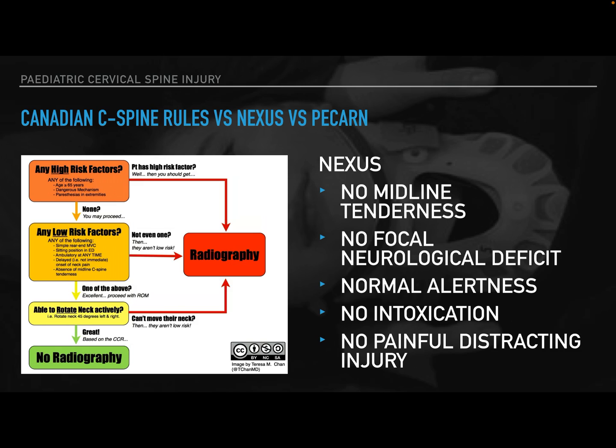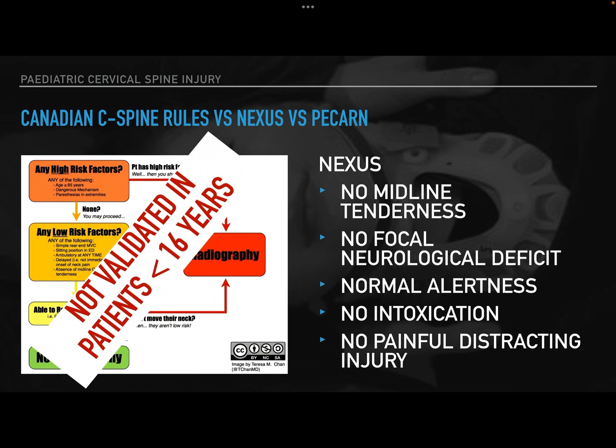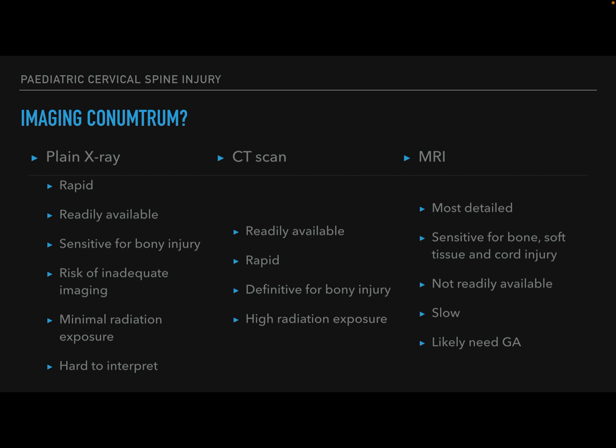Torticollis as a symptom in assessing a trauma can be concerning. It can be associated with cervical spine injury, particularly rotatory subluxation of the C1 and C2 vertebrae. But typically in trauma, you get ipsilateral sternocleidomastoid muscle spasm, which differs from medical causes of torticollis. But again, it would be a consideration for imaging.